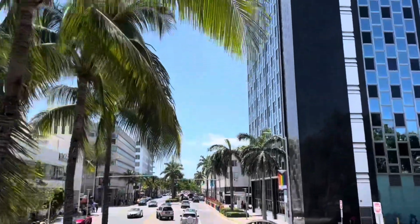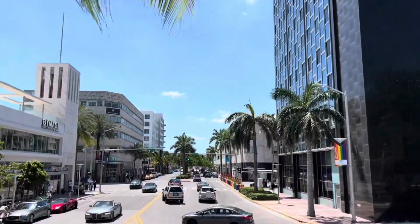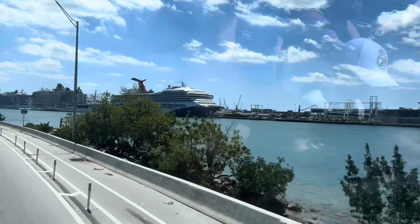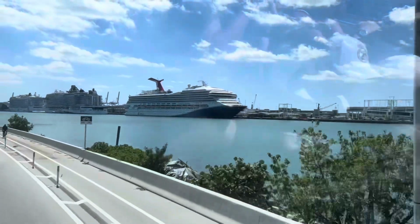So if you're planning a trip to Miami, you're in for a treat. Remember to book your stay in advance and enjoy all that this amazing city has to offer.